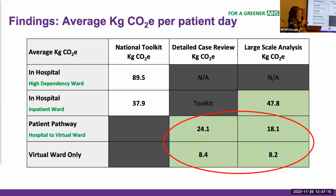So when a patient is admitted into a virtual ward, or through their admission through to discharge, including all the carbon points that Paul just pointed out, their average carbon emissions per day goes down to 24.1 per patient per day. And then we narrowed our analysis even further, looking at the virtual wards element only, and it came out as 8 kilograms of carbon per patient per day, which is really low. It's a really, really good finding and really confirms that virtual wards is the low carbon model that we'd expected.